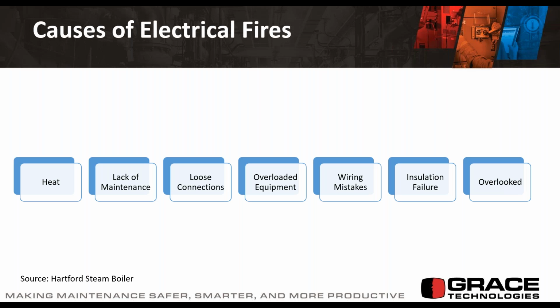Heat is one of the major reasons, because of loose connections, thermocycling, or thermal avalanche effects, as I call it. Anything that could lead to a loose connection will lead to heat rise. Next is lack of maintenance. They found that equipment that is not maintained properly is one of the reasons. Loose connections is another reason. Overloaded equipment: equipment put in place 10 years ago, with progressively additional load added, creates wear and tear on that equipment, leading to fires. That's one reason. Wiring mistakes.